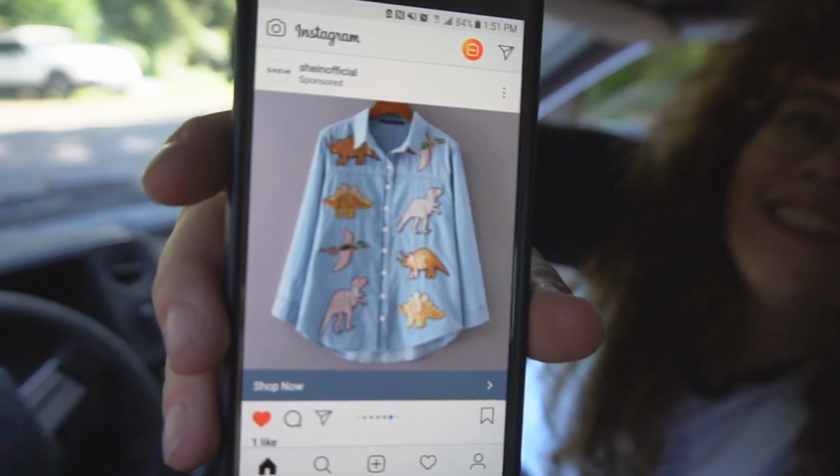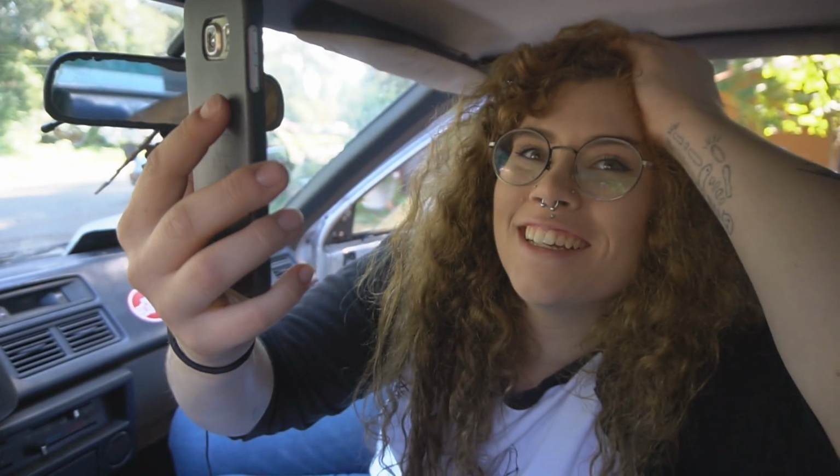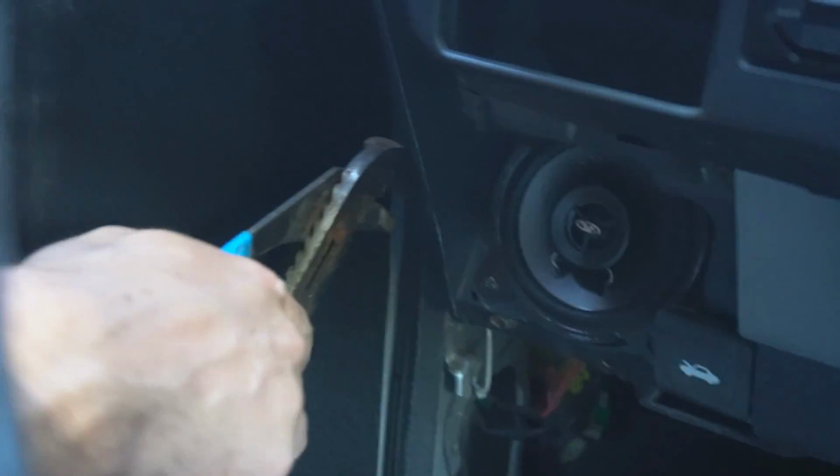Are you working on the bottom one now? Yeah. This is the spiciest angle ever. Dango shirt. I want that. That's so cute. When I get rich, I'll buy you all the weird clothes I can afford. This shit is working.